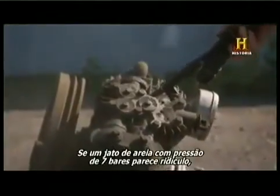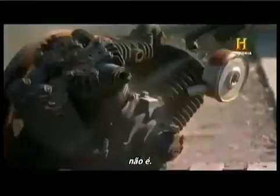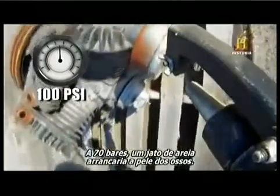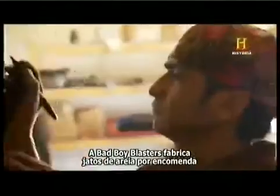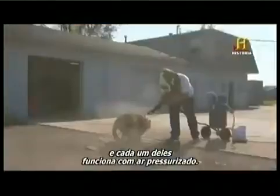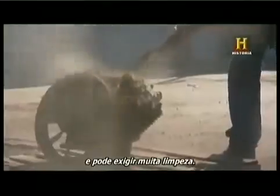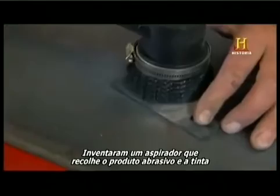If a 100 PSI sandblaster sounds lame compared to the pressures of a 75,000 PSI water jet cutter, it's not. At 100 PSI, a sandblaster will strip naked skin to the bone. Bad Boy Blasters manufactures custom sandblasters, and every single one relies on pressurized air. But blasting with abrasives is a dirty, dusty job and can require a lot of cleanup. They've invented a vacuum that sucks away the abrasives and paint as fast as it can be blasted.